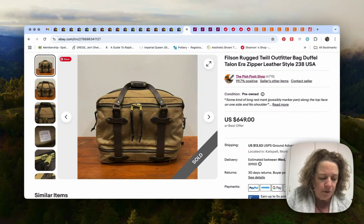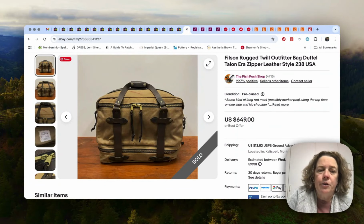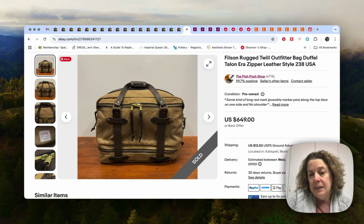Our top sale of the week was this Filson duffel bag. Now, I had mentioned the duffel bag in an earlier video because when I found it at the yard sale, it also had locks on it. And as Mr. Pish Posh did his research, he saw in the selling prices that the prices for the bags without the locks and bags with the locks were pretty much the same. And so he decided to take the locks off and list them separately.